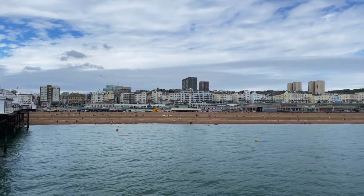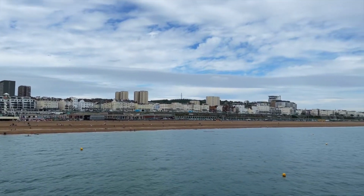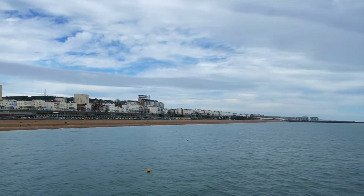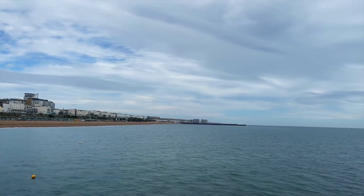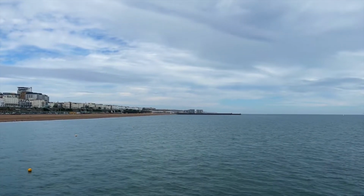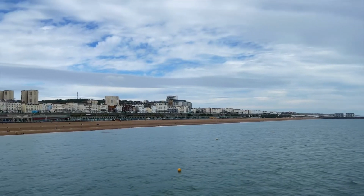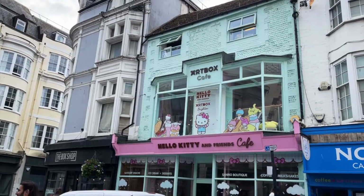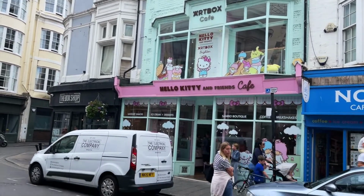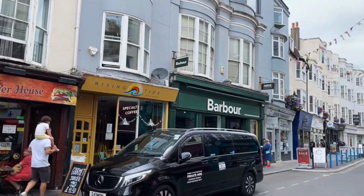The other side of Brighton, the other side of the pier, and right at the back there is the marina apparently, so we might go for a drive up there later on because there's also some white cliffs. I'm probably sure you can't see them, so we might go up there later on. Otherwise this is the view from this side. Look at this Hello Kitty and Friends cafe, so cute. Anyway, we're now walking back into town.